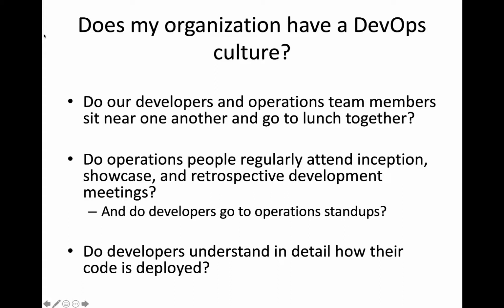And if you were to ask one of your software development team members, would they be able to describe in detail how their code is ultimately promoted through the organization and then deployed into a production environment? And these are some questions that should get you thinking a bit. And in most cases, I'd say 90+% of organizations that I meet with and talk to, the answer to these questions would be no. That their developers and operations people don't have lunch together. They're generally not attending one another's meetings.